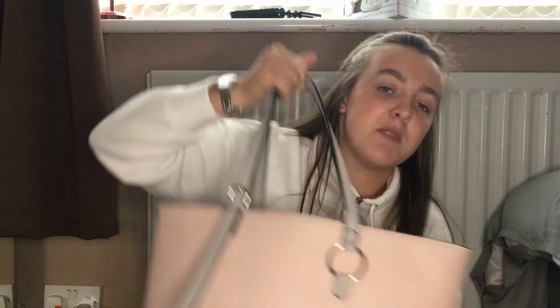Anyway, I use this bag for everything. Work, normal days, but mainly for work though. Basically it's from Debenhams. I think it was 40 quid, but I got it as a Christmas present. But I was there obviously when my mum bought it. I'm just going to get started because I really don't know how long I can do this video because there's so much background noise. So we're just going to get on with it.